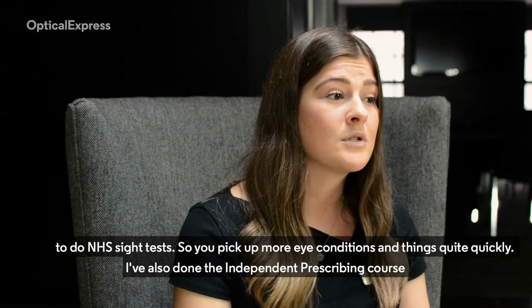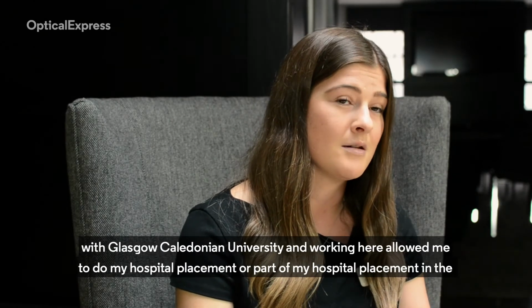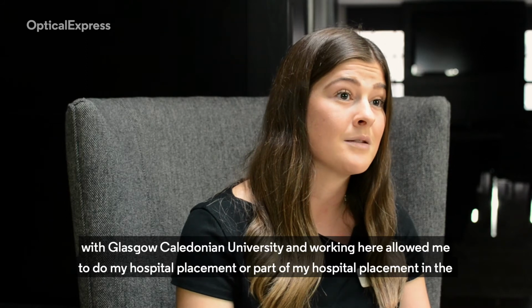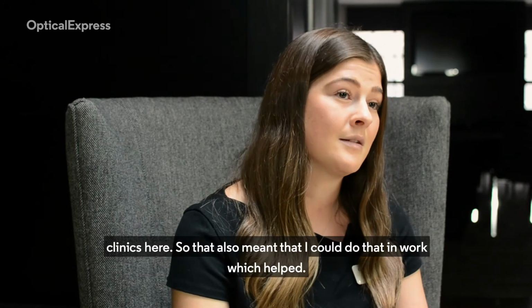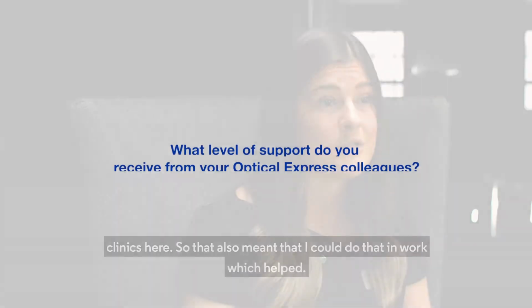I've also done the independent prescribing course with Glasgow Caledonian University, and working here allowed me to do my hospital placement, or part of my hospital placement, in the clinics here. So that also meant that I could do that in work as well, which helped.